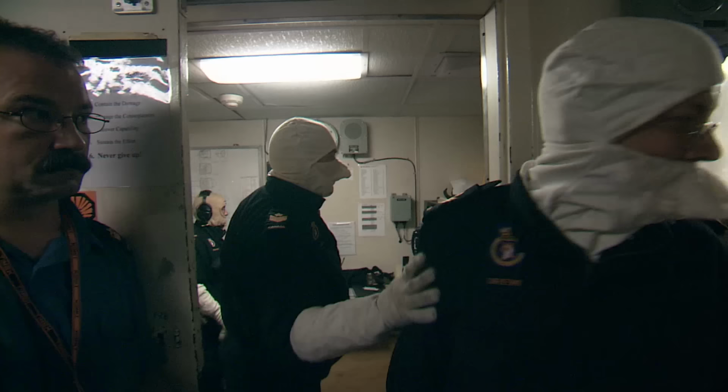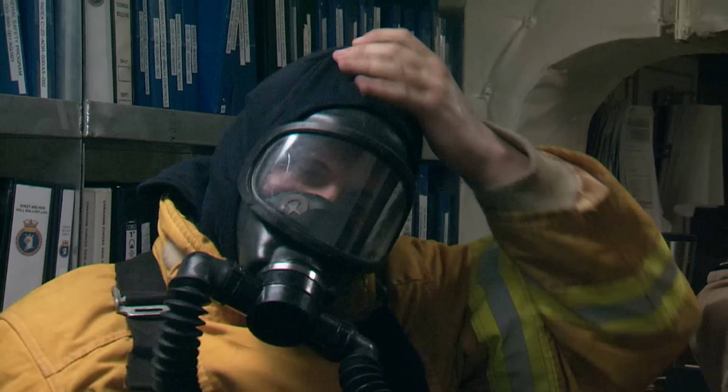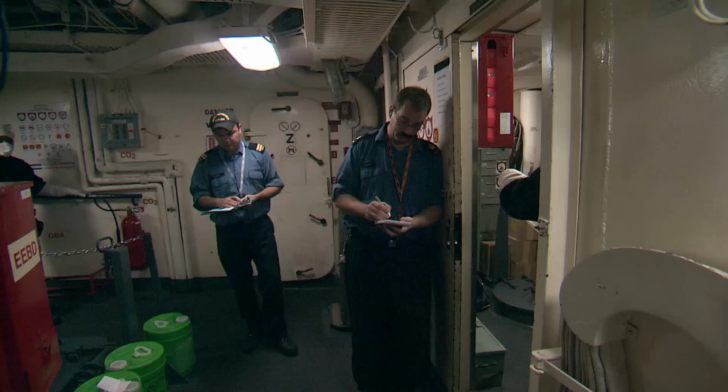Roger. While the ops room and the bridge deal with the second missile attack, the firefighters are kept jumping as they're suddenly informed of a false alarm. Assuming there is no longer any danger from fire, they remove their gear.